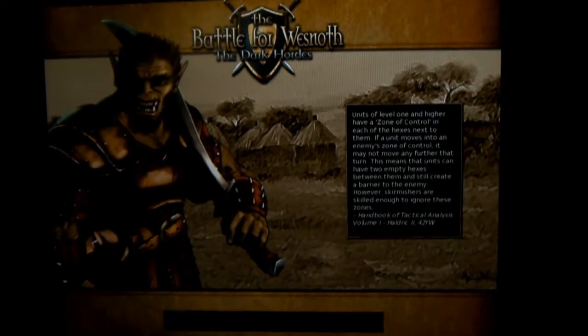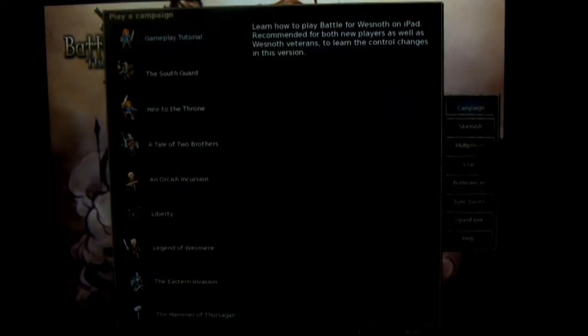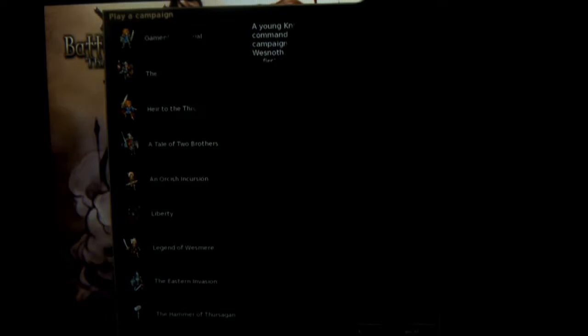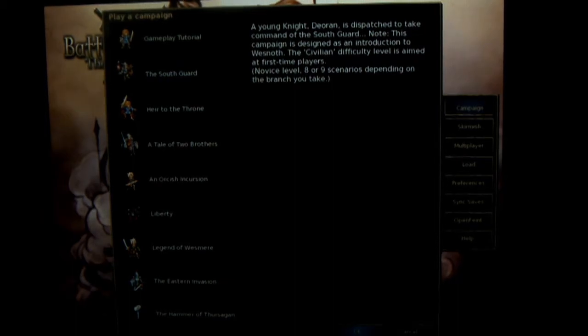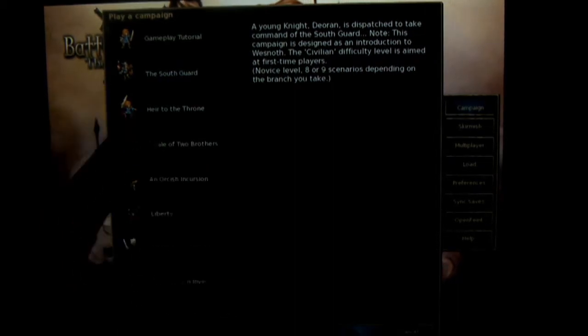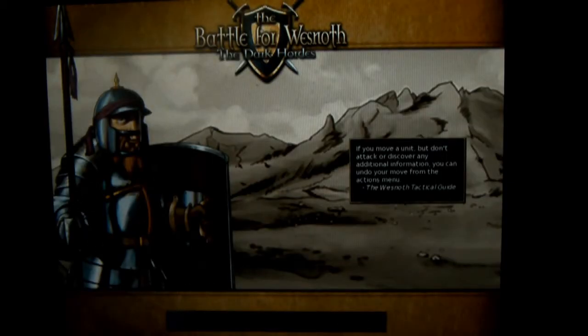Battle for Wesnoth, I actually haven't got real into this game because every time I try to play it, it just confuses the crap out of me. But it is obviously a World of Warcraft inspired RTS game. I don't know why I bought it, because I don't even like RTSs, but I'll give you an in-game screen really quick so you know what it looks like.